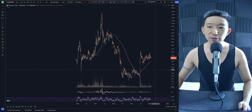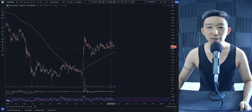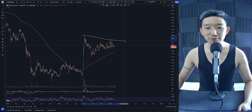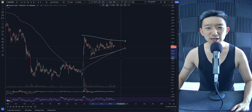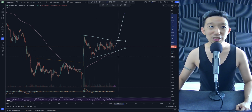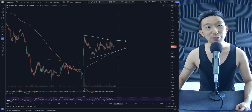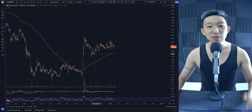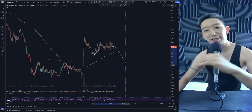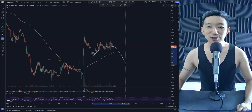Against USD, Bitcoin Cash is also fairly weak. At the same time, you can see this from bearish or from bullish lenses. From the bullish perspective, this is a symmetrical kind of consolidation. Feels like a breakout is more likely than not to happen for Bitcoin Cash. But at the same time, it's kind of curving. Feels like as if it could curve back down. So we're not too sure.